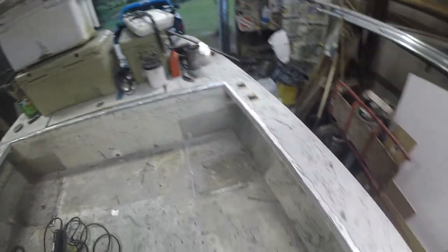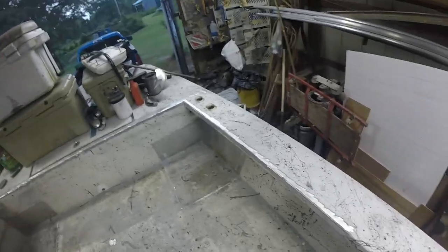Guys, got everything cut out, cleaned up all the tough coat from around the perimeter, and now we're fixing to start extending the bow deck.